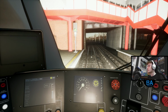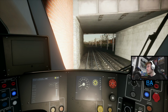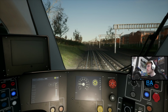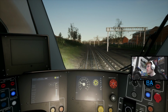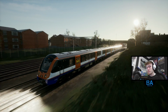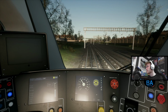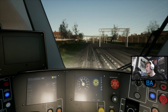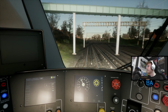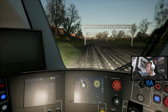Let's go full throttle on third rail. How fast is it? Oh, it's not too bad. Let me get that up. Back up to 45. There we go. We shall let that coast its way to Harrow and Wealdstone.